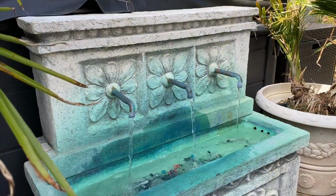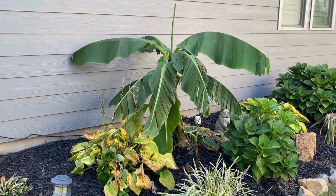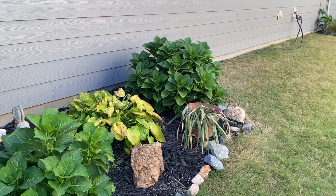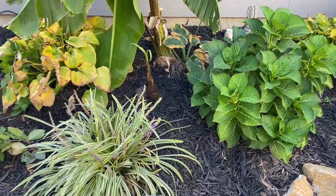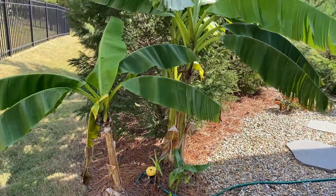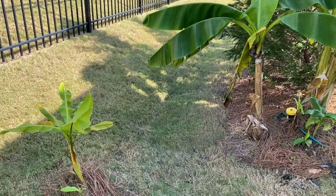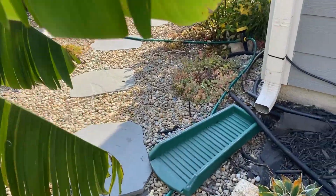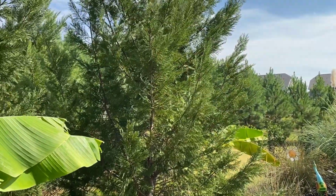So this is her side garden here with the banana trees and some hydrangeas. So she's got her garden lined with some rock. She's got some grass. And these banana trees are making babies. A few babies there and a baby here. And she's got a little pathway going to her backyard here. And she's got some big cypress trees here for privacy.